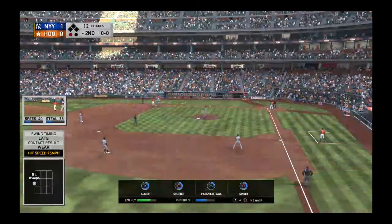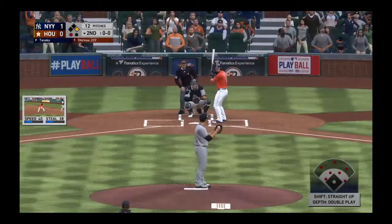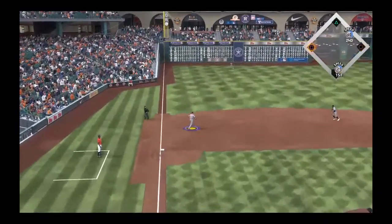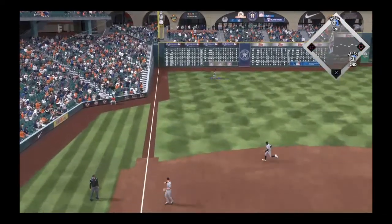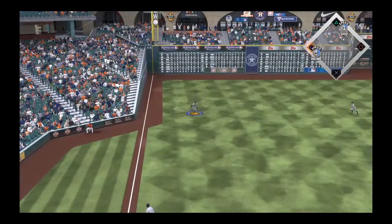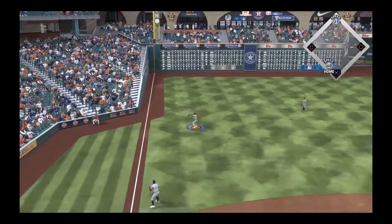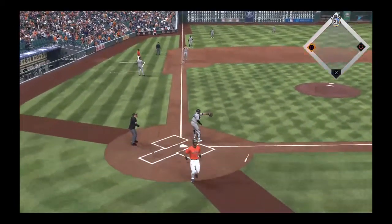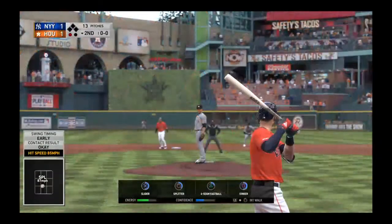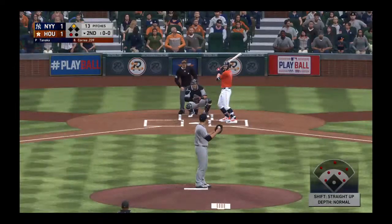Next up for the Stros, Robinson Chirinos. First shot for him here with a runner at first now and 1 away. Oh, it takes a nasty hop, and he's unable to haul it in. The tying run comes around all the way from first to score. It's 1-1. Here's Carlos Correa now.